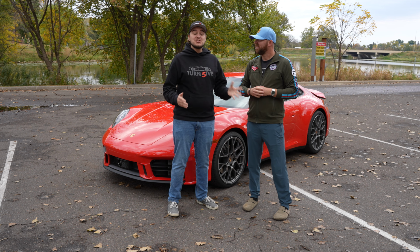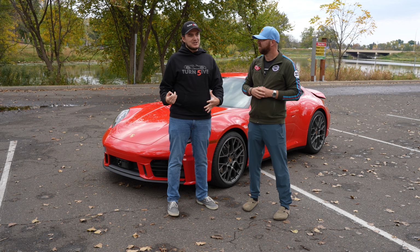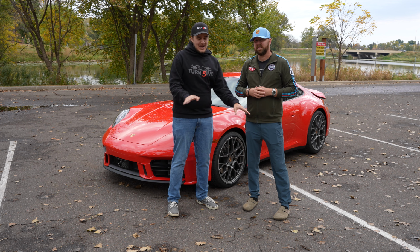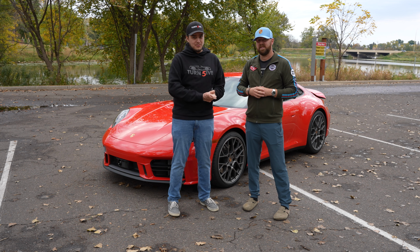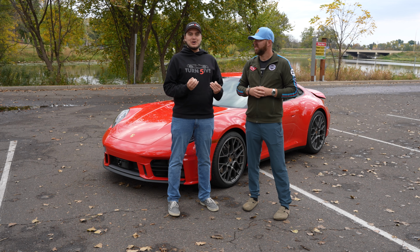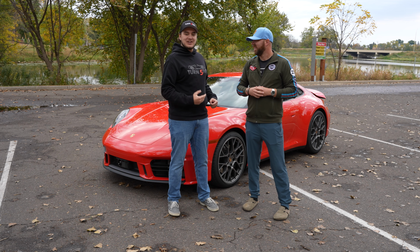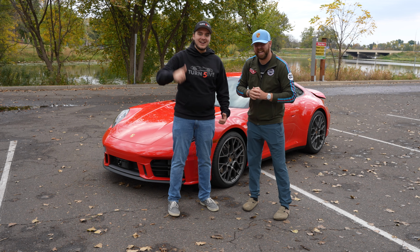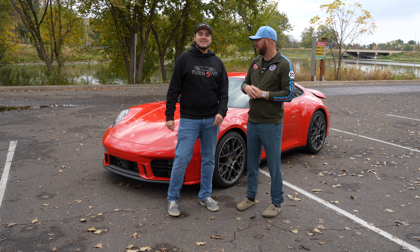Okay, it makes 388 horsepower, has 338 pound-feet of torque, it has a 3-liter flat six, it does 0 to 60 in 3.7 seconds because this specific one has the Sport Chrono package. It weighs 3,340-something pounds. What other figure did he make me shove in this brain to spout back to you guys? There are a lot of them, but here's what you're going to find out.